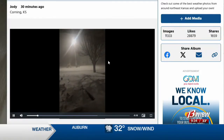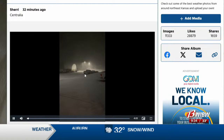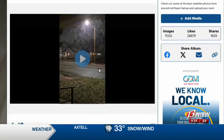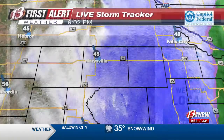This is Corning. Jody's sending that picture of the video. And you can see the wind blowing from left to right there across this. A video from Sherry in Centralia. You can see the snow blowing across there and the wind, and certainly the roads are covered. A little farther down here, there's an image from Craig in Herkimer near Marysville with strong, strong winds as this blizzard is moving through.